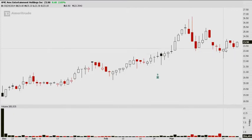So to determine the number of shares on a position like this, you just take the entry, which is the high above the candle down here, and then subtract that from, let's say, 5-10 cents below the low, and then divide that into your risk amount, and that gives you the number of shares.